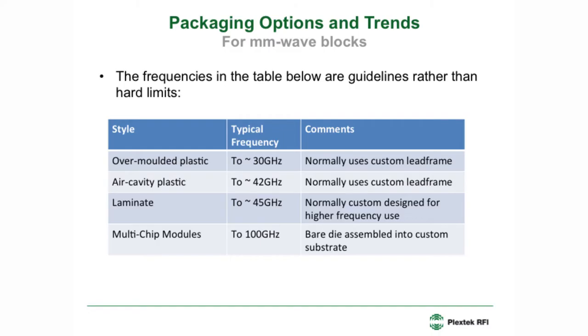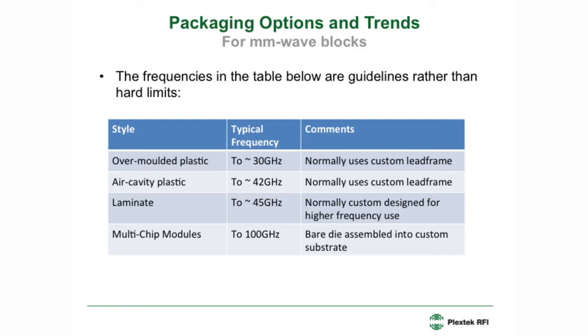So, packaging options now. Pretty much all millimeter wave ICs that sell in sensible volumes come in some form of SMT package. Now, I've listed a number of packaging options. Overmolded plastic: this is where you put the IC down on a lead frame, you bond it up with wire bonds, and you put a blob of plastic on top. A little bit more sophisticated than that, but that's broadly how it is.